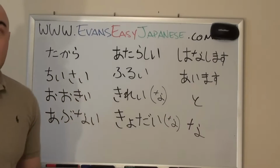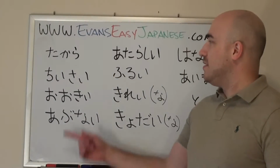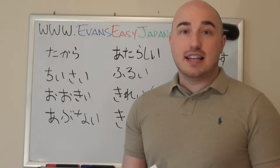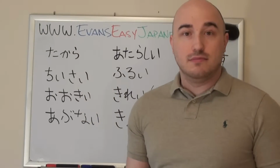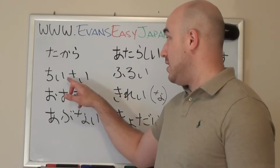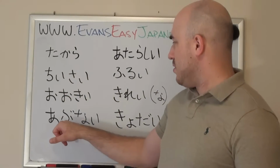We have takara, which is treasure. Takara, treasure. Obviously a common thing in fantasy games. Chisai. Small. Something that's small. Oki. This is big. Chisai, oki, small, big. This is supposed to be a boo.